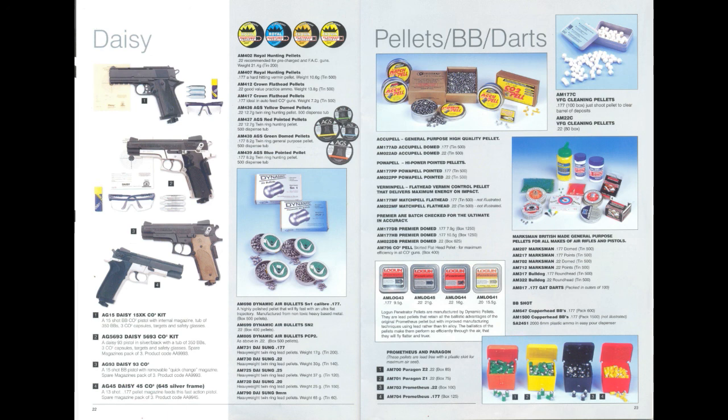They're supposed to go through a pre-charged pneumatic air rifle, really, but I used to fire them out of my BSA Lightning. And then go back to page 23. There's the Crossman pellets. I do like those. Good quality pellets those are.